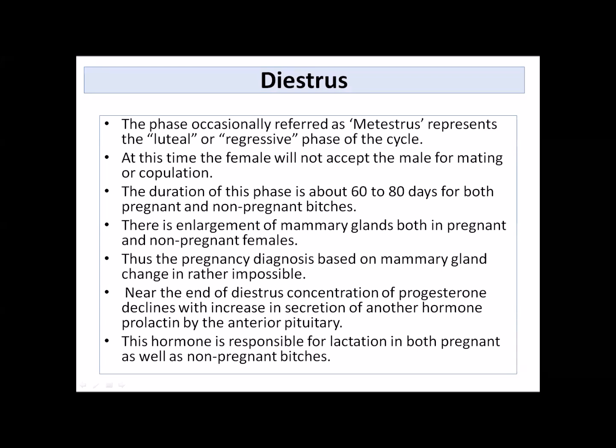There is enlargement of the mammary gland in both the pregnant and non-pregnant female. This is a very unique point: whether she has successfully conceived or not, whether there is a copulation or not, after the completion of estrus and entering into diestrus, it will lead to the development of the mammary system.